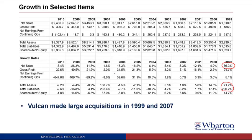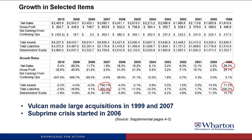And then for 2007, you can not see the sales impact, but here you can definitely see the total assets and total liabilities go up dramatically with the acquisition. So why don't we see the same sales boost for the acquisition? Well, the subprime crisis started in 2006, and what that did in the U.S. is it brought to a halt residential housing starts. It hurt then non-residential housing construction and eventually highways, and we went into a big recession.